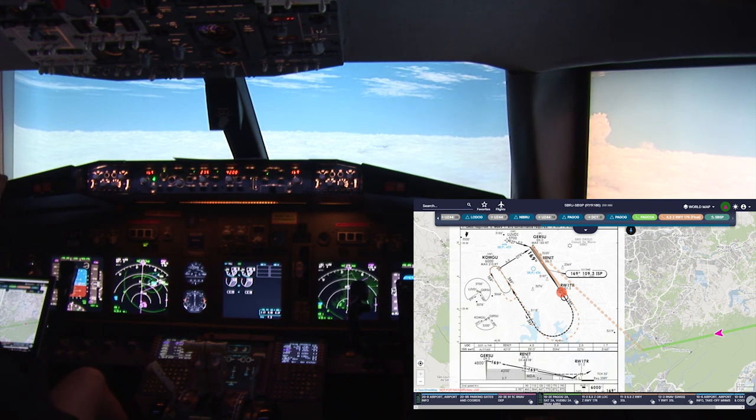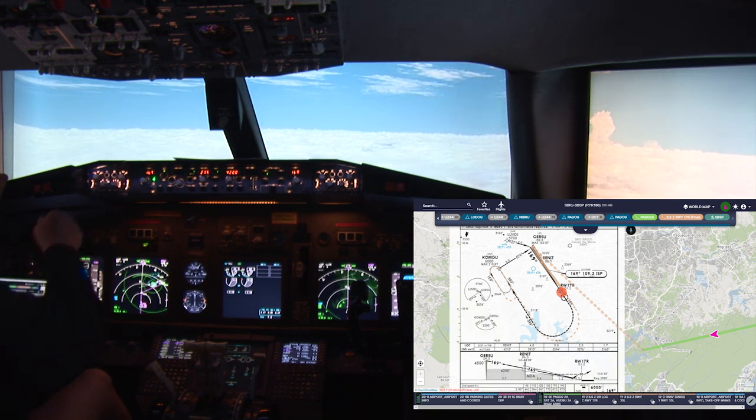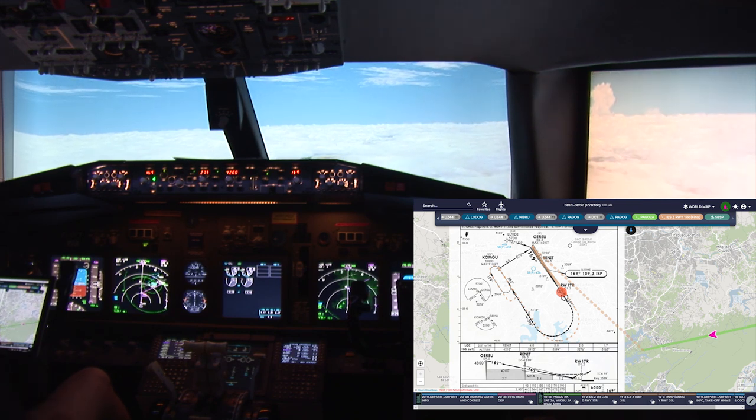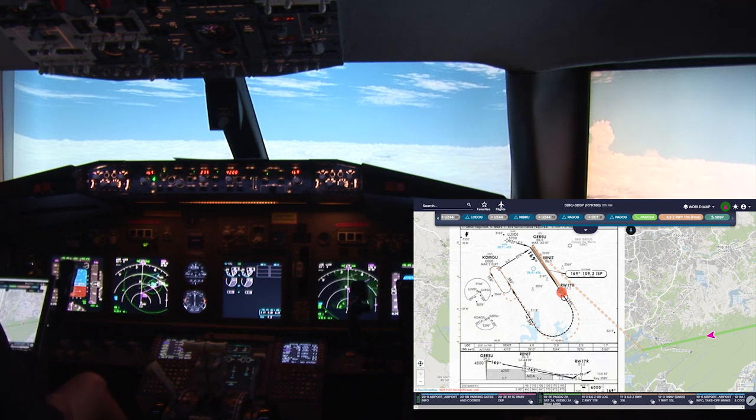Sao Paulo Tower, Ryanair 186 is 25 miles east with Charlie to land. Ryanair 186, Sao Paulo Tower, make left traffic, runway 17 right, altimeter 1018. Enter left traffic, runway 17 right, Ryanair 186.